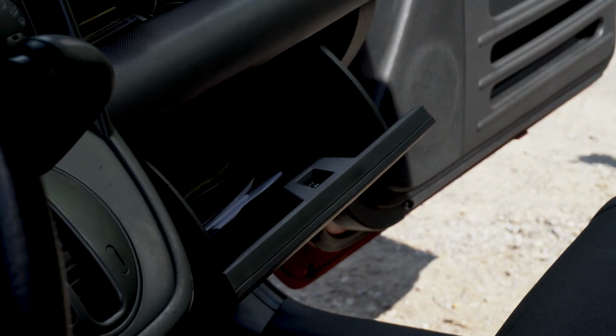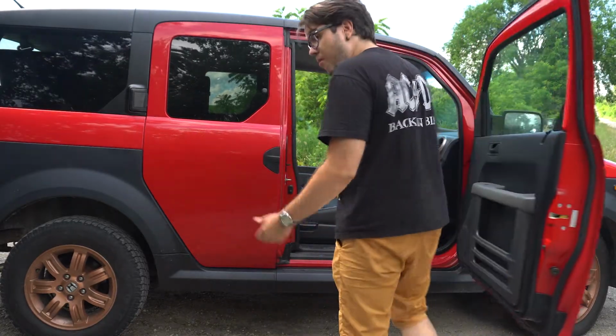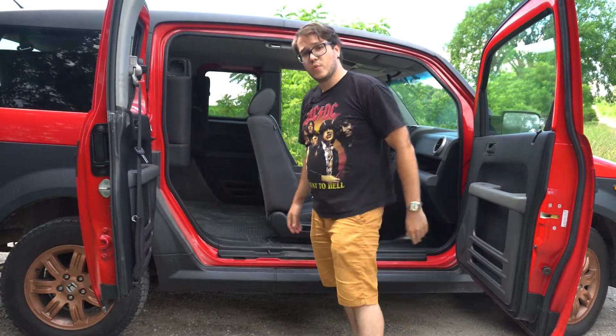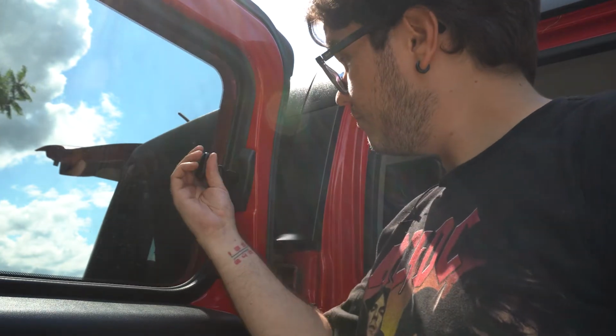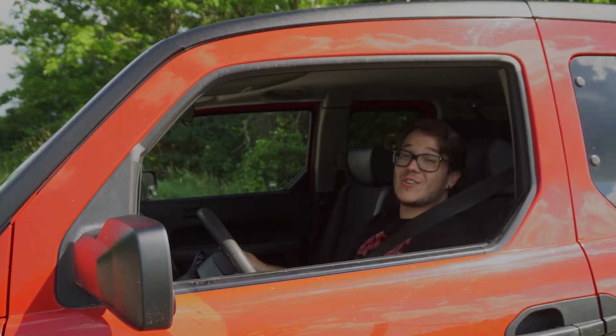Are you serious? The doors open like a truck. Windows like a truck. How does it drive? You'd be surprised. Like a truck.